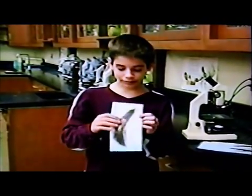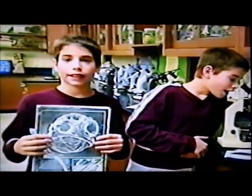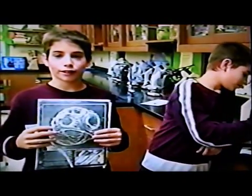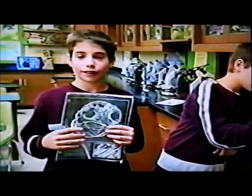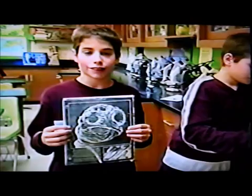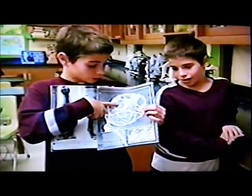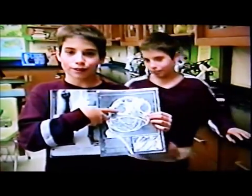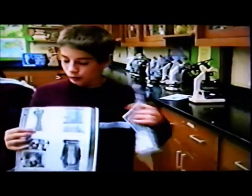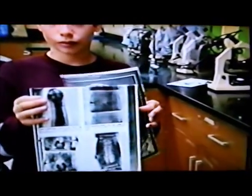Okay. And are there any parasitic Platyhelminthes? A parasitic Platyhelminth is a tapeworm. It has suckers and hooks to hook onto the intestines. It has no digestive system because its food is already digested. And these are suckers and hooks. And here's a close-up of it. Okay, I'm going to zoom right in on it.